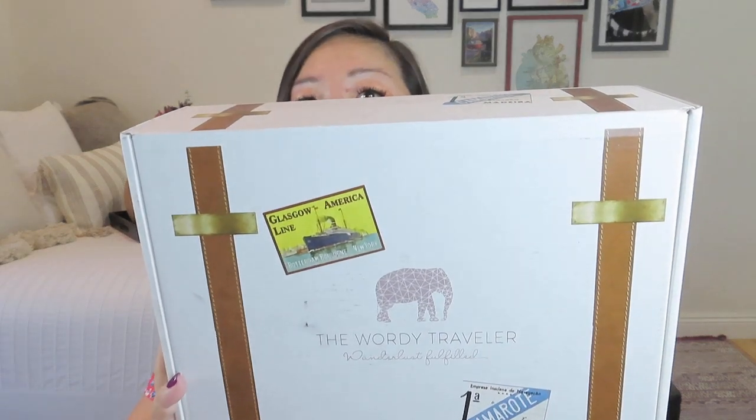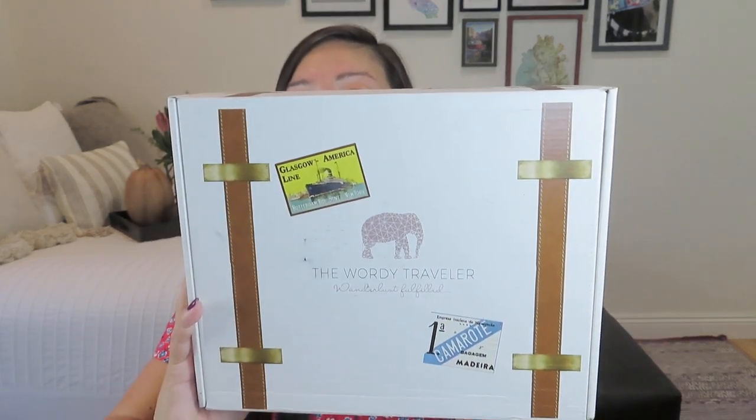They were kind enough to send it to me, and look how beautiful it came in this gorgeous branded box. Sometimes the book box just comes in a plain black box, but it's got the Wordy Traveler elephant logo. We've got some vintage looking stamps, and of course this kind of old school luggage case. So I think this is really cool in terms of getting a box that's branded about what's inside, what the contents are. I love travel subscriptions. I wish we had more of them. There aren't as many of them around anymore.